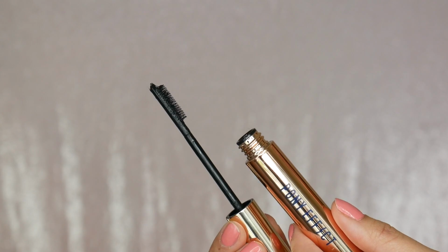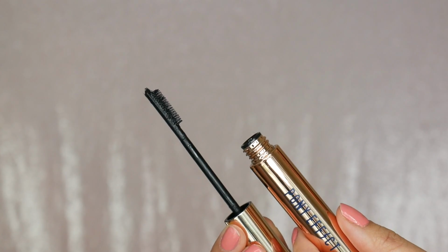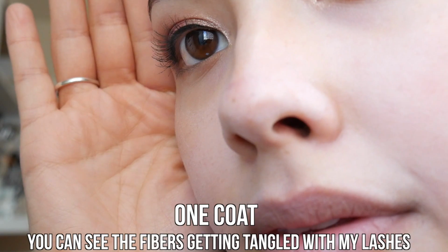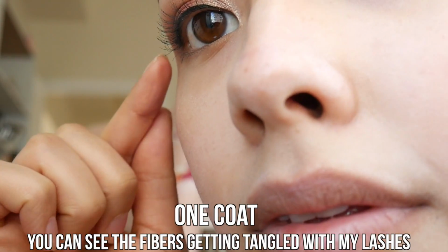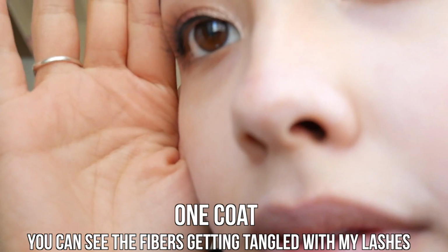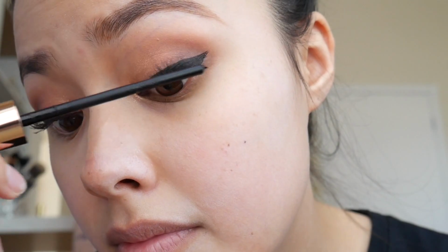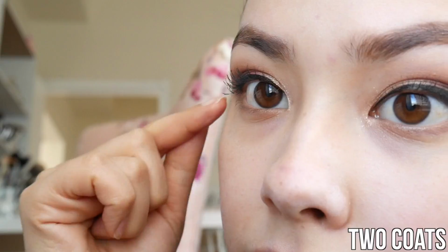I don't really know what's going on with this mascara because it is a comb type of wand. So naturally you would assume it would do a really good job of separating the lashes and giving you a nice clean separated look. However, this made my lashes look like a tangled mess. It just would not get in the corner of my eyelashes, and even then it would kind of tangle them up and clump them up.